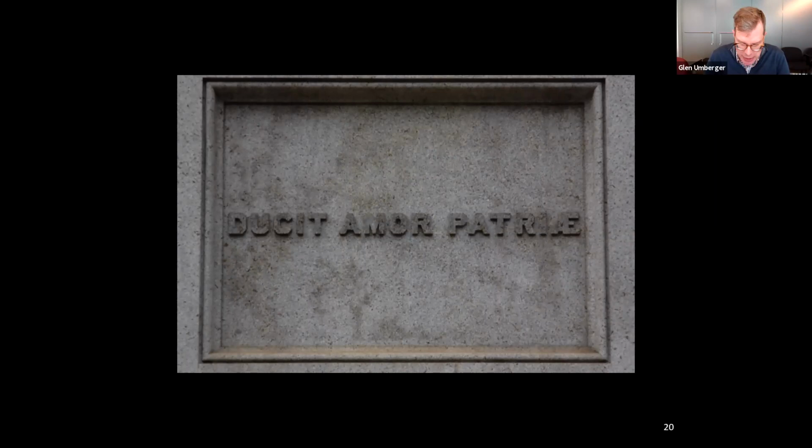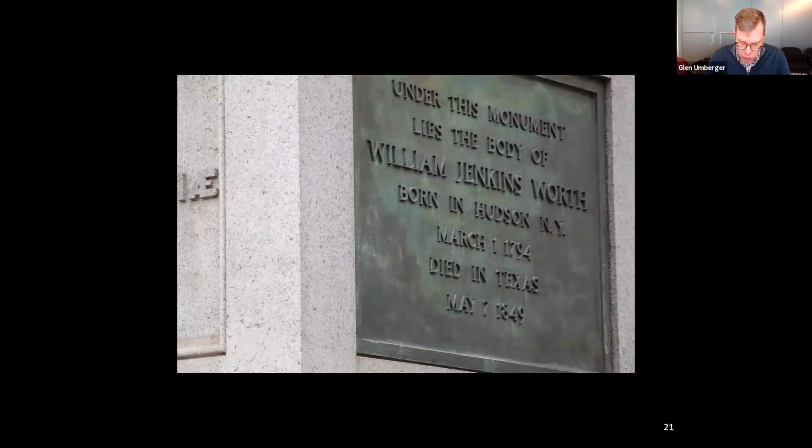But here's the secret. Not only is it a rather interesting monument, it is also Worth's gravesite, giving it the distinction of being one of only two private mausolea located on public grounds in the city of New York. The other, since you may be asking, is Grant's Tomb in Riverside Park.